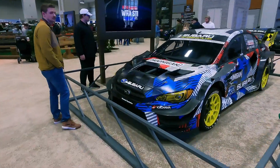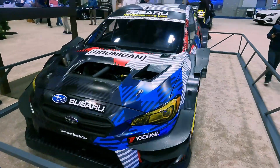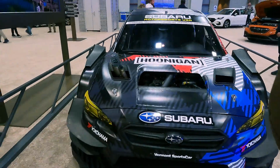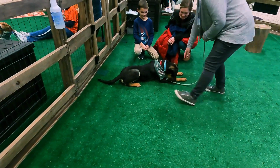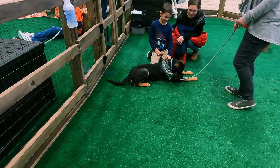They have this rally car which looked extra cool. There's a lot of stuff on here that I don't understand, but I want to learn more because this thing looks super, super cool. And as always, they had an adoption event for dogs, so we took a quick break and hung out with some puppies.